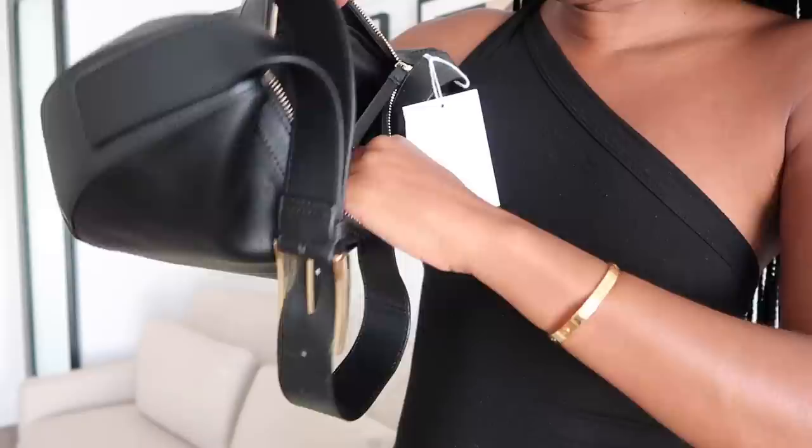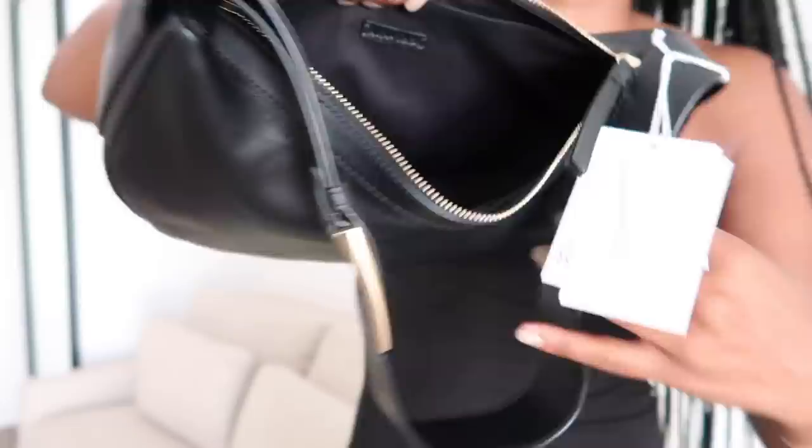But I believe this does come in a few colors. So I'll link it down below if any of you are interested in an affordable leather bag that you will get a lot of wear out of, and that's just excellent quality. So those are the two things I got in from And Other Stories. Special thanks to them for hooking your girl up. I've linked all of this down below, by the way.